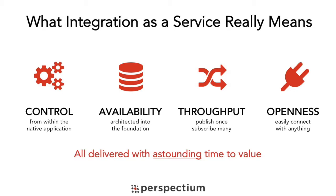Availability is built into the product from the ground up. It's an integration technology that was architected for the cloud, and it's delivered in a highly available model, complete with multi-node clustering and a mirrored message bus. So again, that's just a base part of the product built in from the ground up.